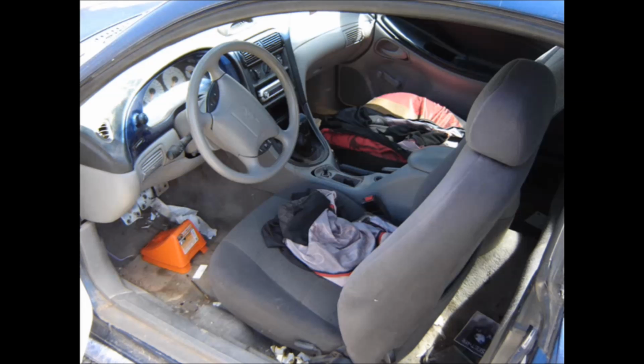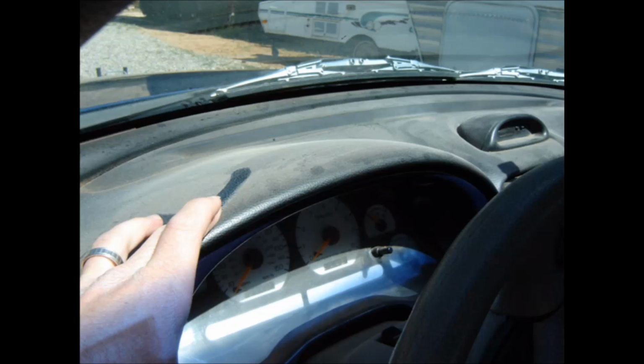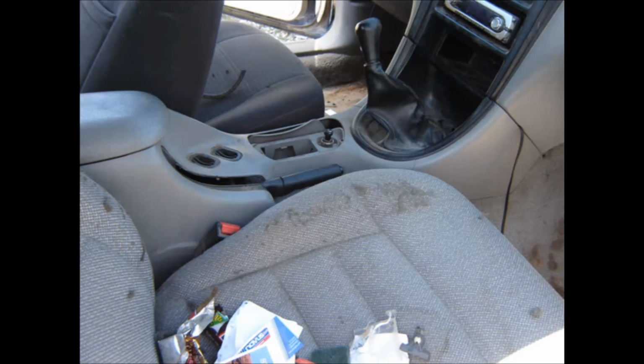So we got it home, and it was disgusting on the inside, just trashed. The guy didn't take good care of it at all. It was under a few layers of dust as well, and so we started cleaning it up little by little, getting all of his garbage out of there. And aside from that, the car had a lot of interesting character too.